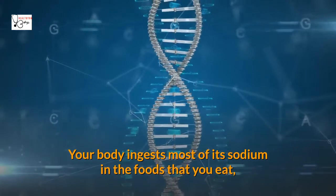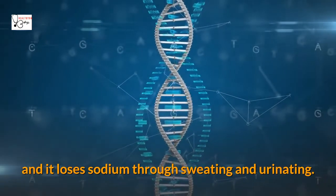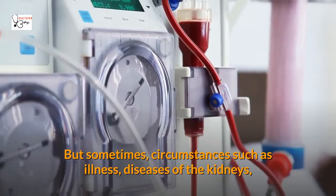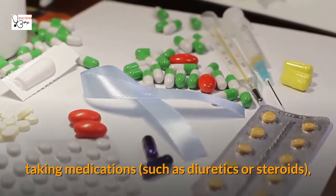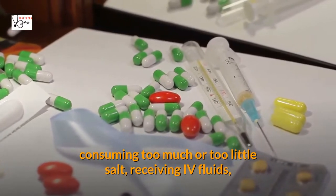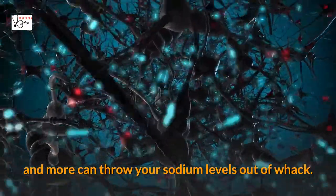Your body ingests most of its sodium in the foods that you eat, and it loses sodium through sweating and urinating. But sometimes, circumstances such as illness, diseases of the kidneys, taking medications, such as diuretics or steroids, consuming too much or too little salt, receiving IV fluids, and more can throw your sodium levels out of whack.